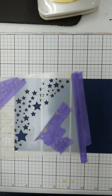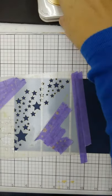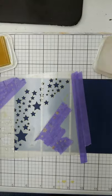Okay, I'm going to tape that off a little more. I need a drink. Hang on. Now, Jackie Gleason used to say, how sweet it is. How sweet it is. So we're going to pick up some ink.